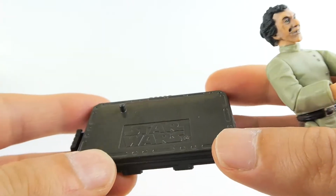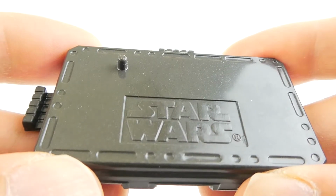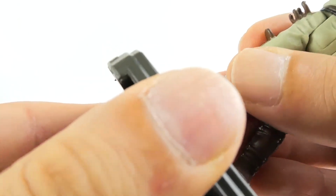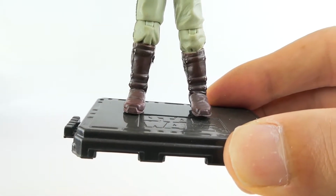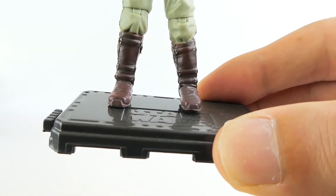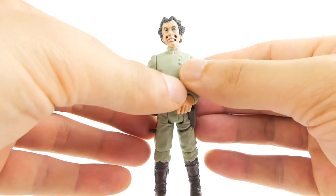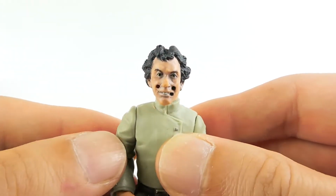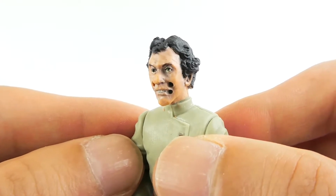He also comes with a base. Nice Star Wars logo there. And he pegs in pretty easy. Nice snug fit. Let's have a closer look at that face. Yes, definitely been smoking too much of the bad stuff.